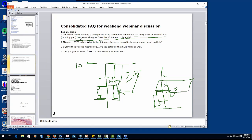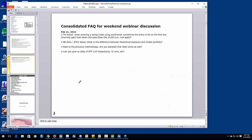Okay, good. Patrick asked on ETF2, what's the difference between the theoretical exposure and the model portfolio? So, briefly, what you'll notice on the report page is that there's an asset allocation number on the left-hand side where it talks about percent invested and then the percent in cash. And where it stands right now is 0 and 100. The reason is that all 10 of the regional indexes are on cash positions.